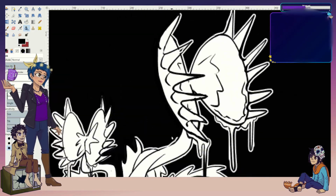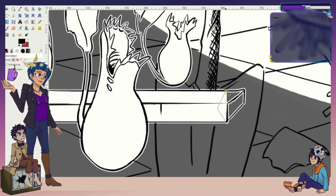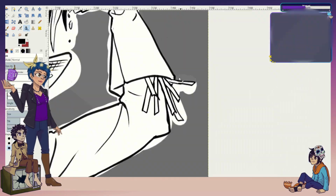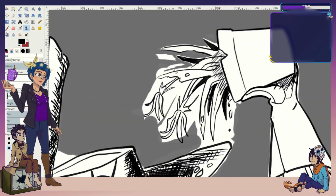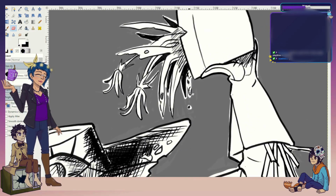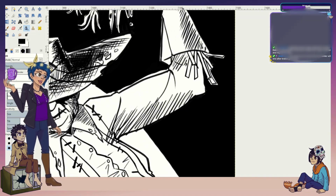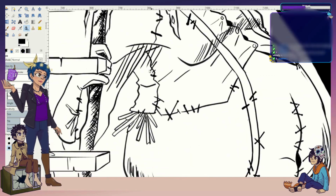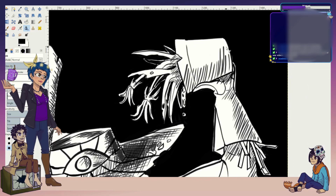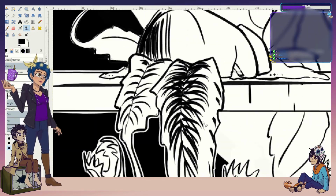Now, with the line art complete, it's time to tackle the shading and cross-hatching. The background I block out with a large brush, again on slightly lowered opacity. Then going back to clean up the spots where the large dark areas overlap the foreground. And the long process of shading all the pieces begins.